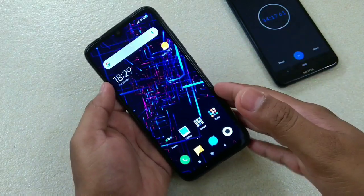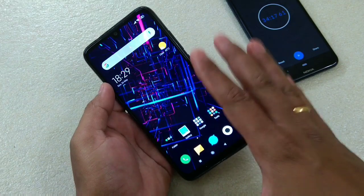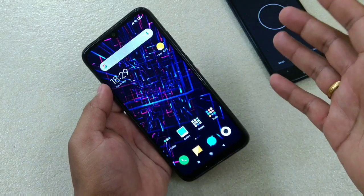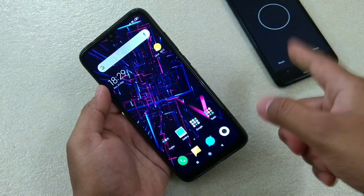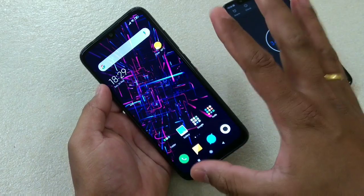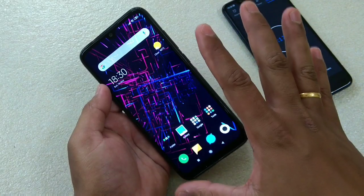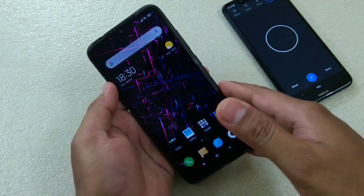So overall, I believe the performance was really good. Yes, the battery drain was a bit quicker, I believe, compared to this Nokia 5.1 Plus. But again, we have to see that this one is having 4000 mAh battery, and this one is having 3060 mAh battery. So I think in terms of battery, this would perform better, but I will be doing a battery drain test to give you a better idea. Okay, maybe in the next week if I can do it.